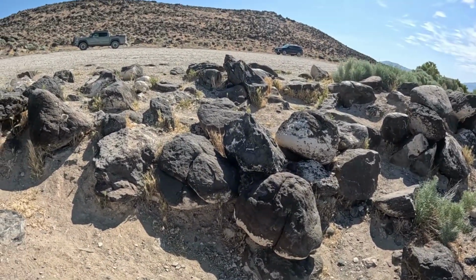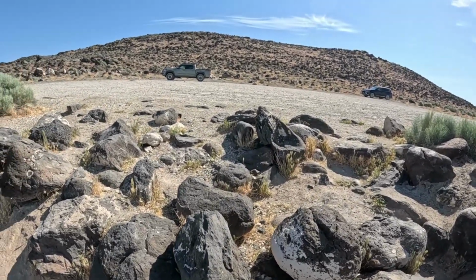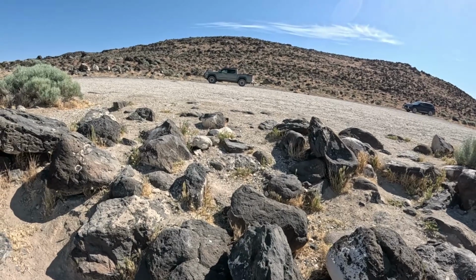So it turns out I had misremembered. There's no trail down there. The only option is to scramble through the rocks.